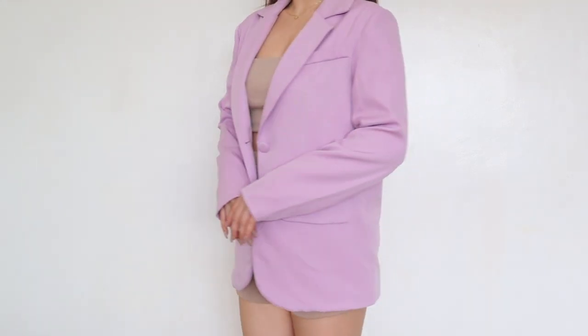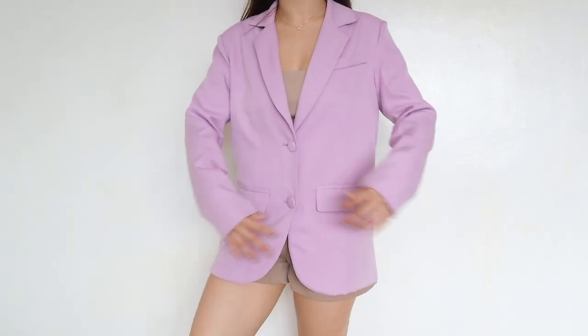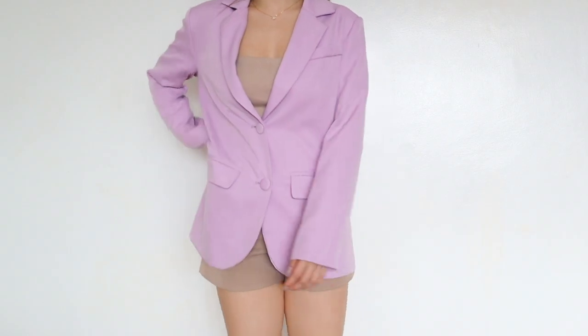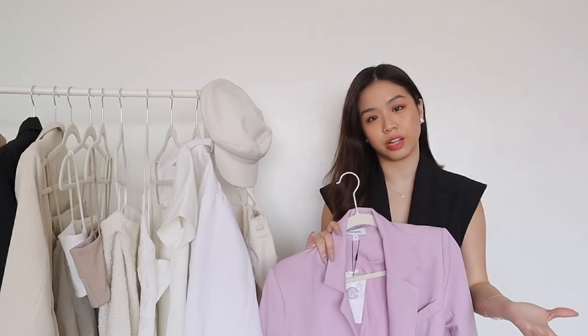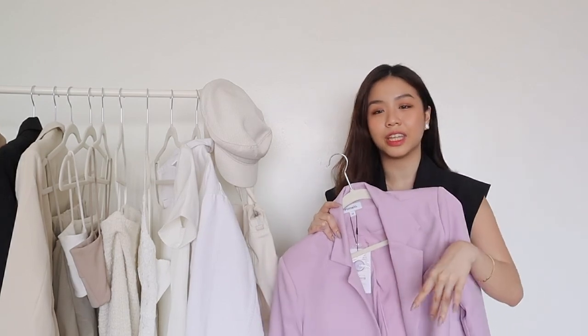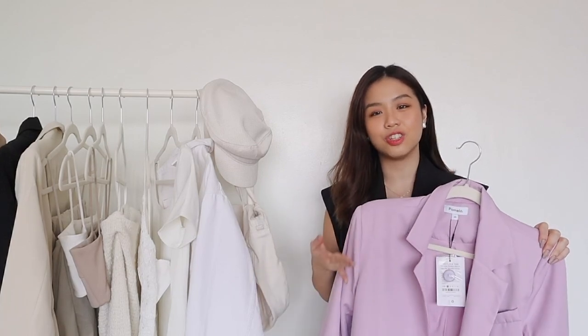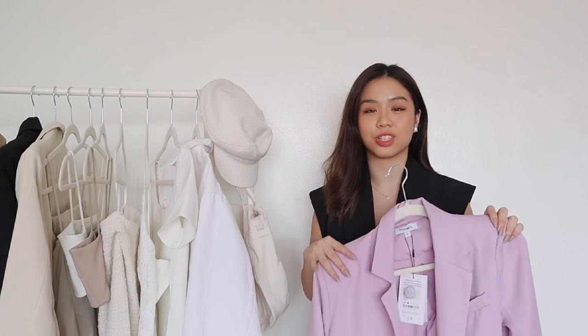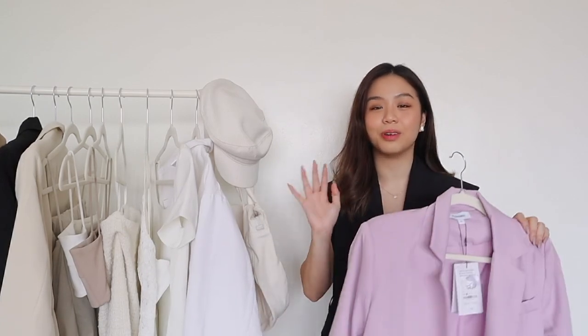Actually, you know what? They have a lot of blazers. If you guys are looking for blazers, whether it's oversized, whether it's double-breasted or not, whether the cut is long or not, I swear, they have a lot of different styles of blazers, and they have it in different colors as well. Not just black or pink or purple, but they also have it in green and blue and yellow and cream and beige. I swear, they have the widest collection of blazers that are affordable yet also good quality. So if you're looking for any blazers, I swear POMELO is the way to go.